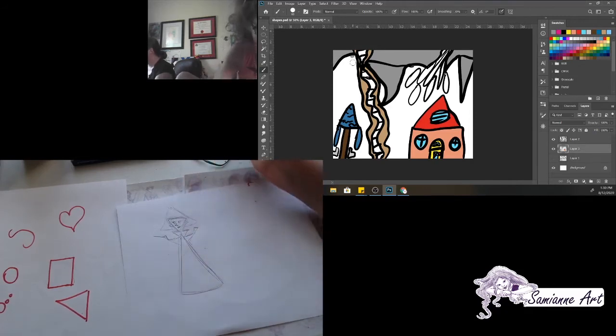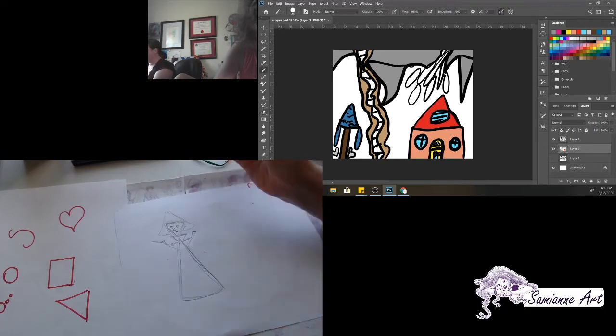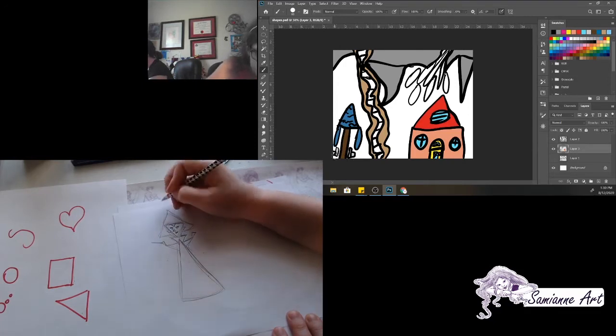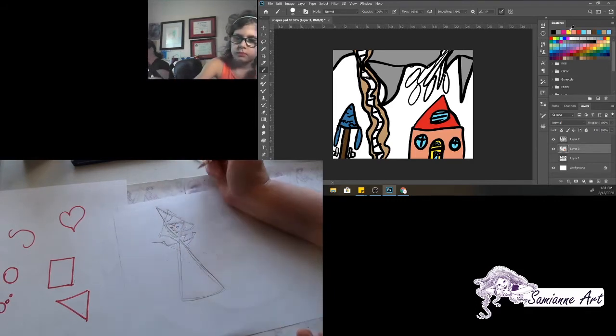I thought the rope ladder would just be a fun thing to add. And then I have rectangle and square chairs underneath the tree. And that is my picture.